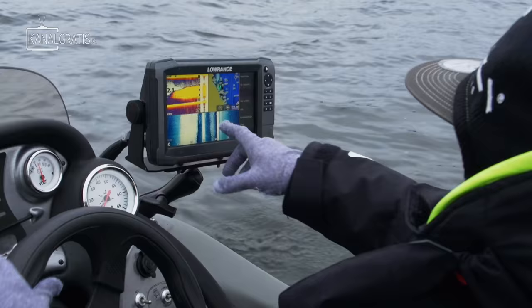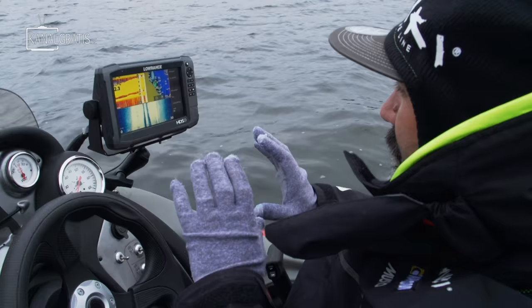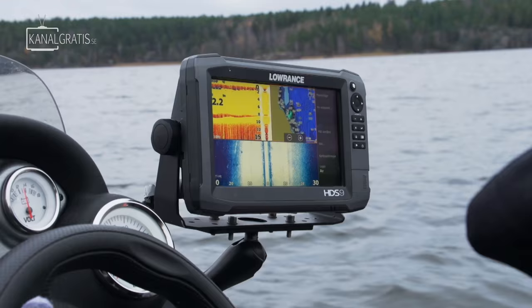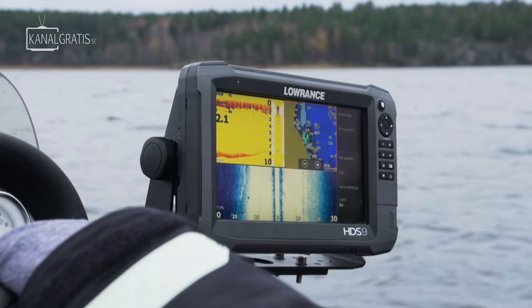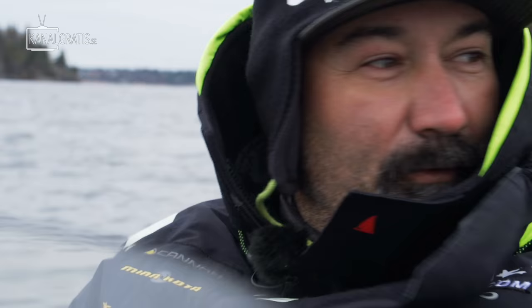Okay, so we found a big school of bait fish. Here you see some nice fish underneath and a really huge load of bait fish. We're gonna try to find the end of it. Position the boat above this big school. That's a big one. Oh, look, all packed. Eight meters of bait fish. The problem here is that this can be too much bait fish. We need to find the edges of this. Yeah. So all the bait is packed.